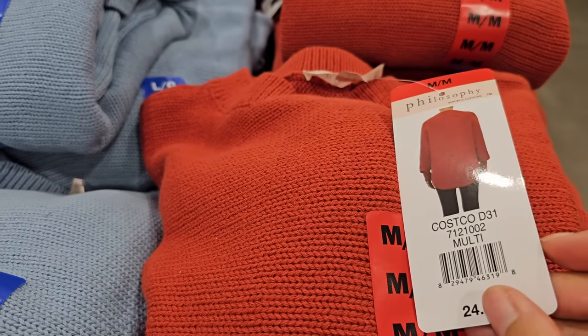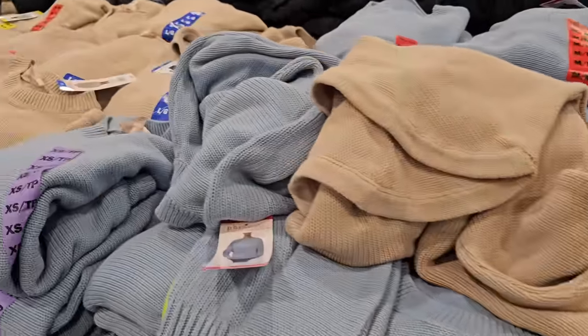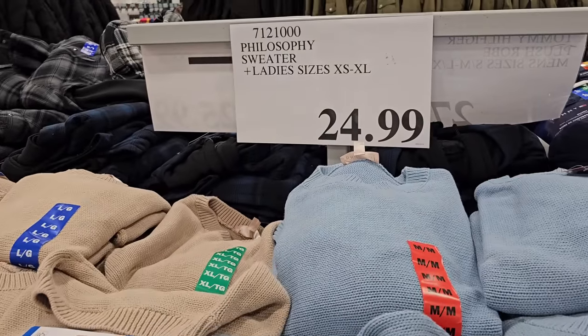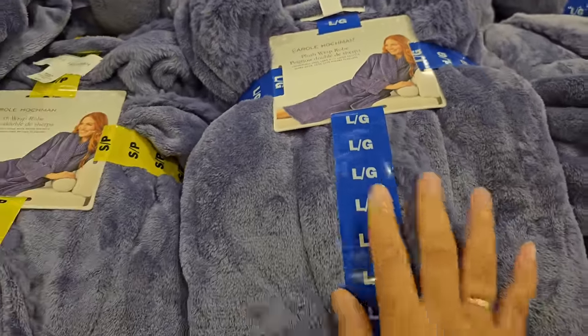There's also a new sweater by Philosophy in the warehouse. I also saw this featured in the November Costco magazine. The orange color and the blue color are so pretty. They're $24.99. And the robes that are always in the warehouse every single winter are back in stock. There's a new purple color, which is absolutely beautiful.